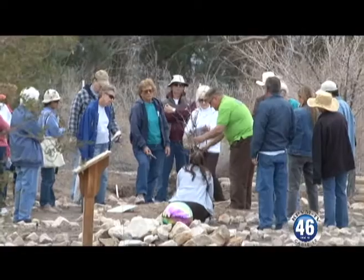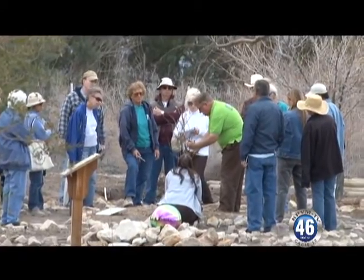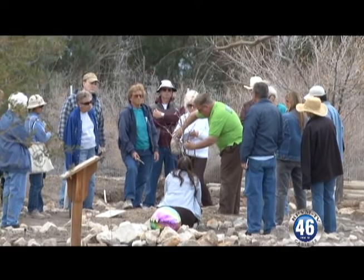I'm standing here in the beautiful gardens of the University of Nevada Cooperative Extension, where there was a free pruning class this weekend. We're going to speak to M.L. Robinson. Well, we're having our annual pruning seminar. We do a classroom exercise where we learn the basics about pruning, and then we come out into the field, so to speak, and we do hands-on pruning.